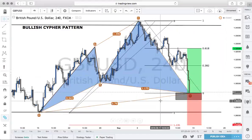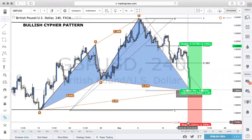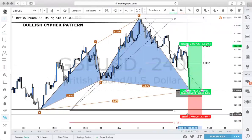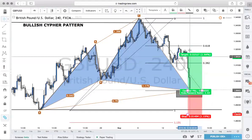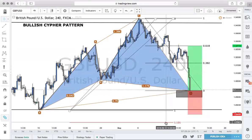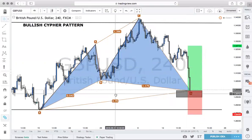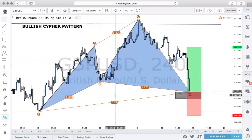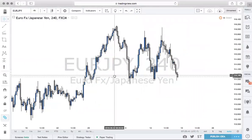This is a 4-hour chart, so definitely use proper risk management. If you don't want your stops that far, it doesn't have to be that far, as long as it's under X, guys. So you could place it up here, and then that way your first target is definitely over a 1-to-1, and then your second target is approaching that 2-to-1 mark. So it's personal preference, guys, but this is one of the trades we're looking at, bullish cipher pattern on the pound dollar 4-hour chart.